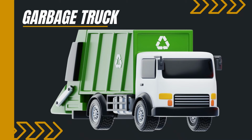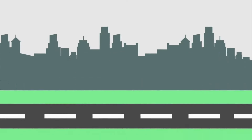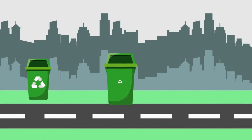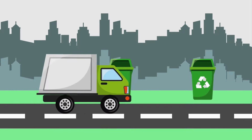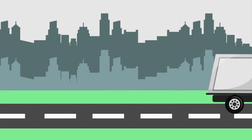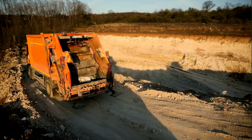Garbage truck. Garbage truck collects trash from homes and businesses and takes it to the landfill.